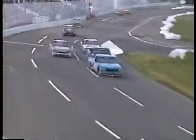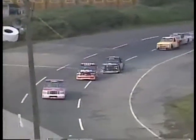See Bodine trying to put a move on Swindell down low. Sammy's trying to keep that bottom groove. He knows that's where the fast way around the racetrack is. When the super trucks were first built, they didn't have rear bumpers. They had just roll pans like many of the sport trucks you see on the street, rather. I think now you can understand why these trucks have bumpers at both ends.